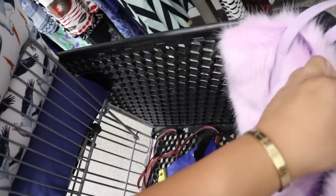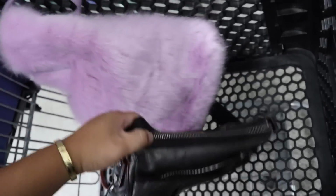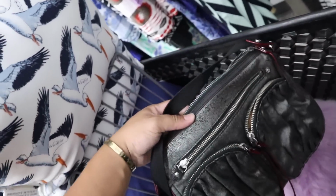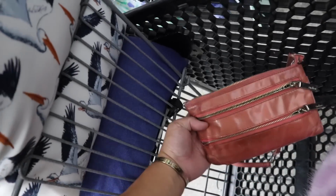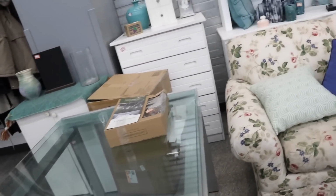And I found this giant furry bag. I think this is actually from Urban Outfitters. And then right here we have a B. Mikowski. Some of the color is rubbing off a little bit, but honestly it's not that bad. And it's going to happen regardless to that type of fabric that they use. There's this dry pack thing for the pool, which I think is really cool. Then a hobo bag.